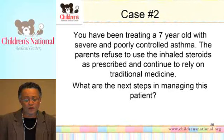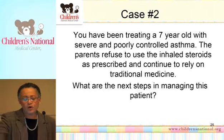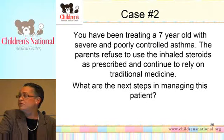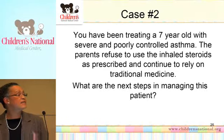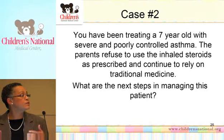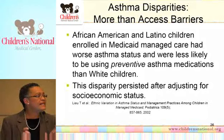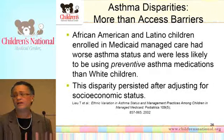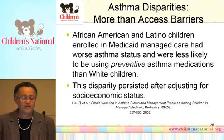Let me walk quickly through the second case. You've been treating a 7-year-old kid with severe and poorly controlled asthma. The parents refuse to use the inhaled steroids as prescribed, and they continue to rely on traditional medicine. What are the next steps in terms of managing this particular patient? As we look to this issue of asthma specifically, a fair amount of work has been done in this area as it relates to what the scientists refer to as sociocultural determinants of health.